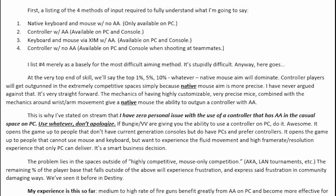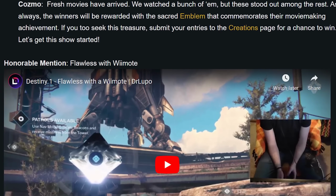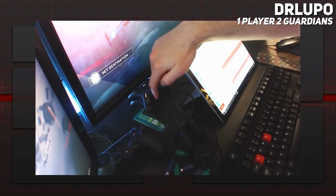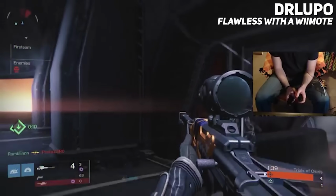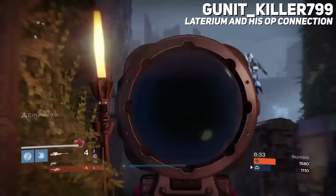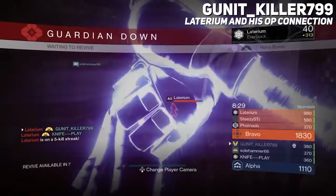Now, the history of XIM, as it relates to Destiny, is somewhat controversial. Bungie does have a history of supporting, or at least allowing usage of XIMs. In Destiny 1, Dr. Lupo was also known for using mouse and keyboard instead of controller. He would use XIM to remap things like a Wii controller. He even used it to go flawless in Trials of Osiris, which is pretty impressive. And I personally knew some sweat players that were mouse and keyboard players with XIM back inside of D1, and they would absolutely dominate. Big shout out to Laterium.